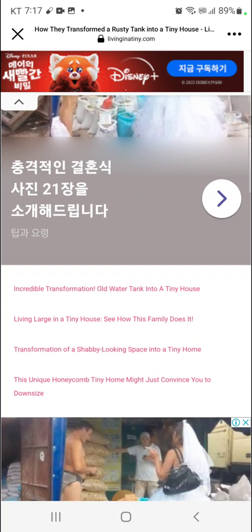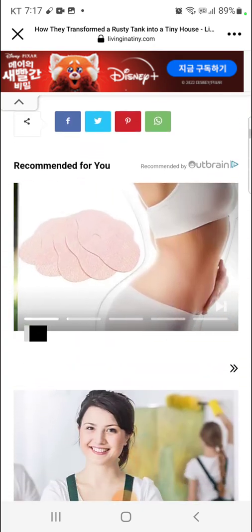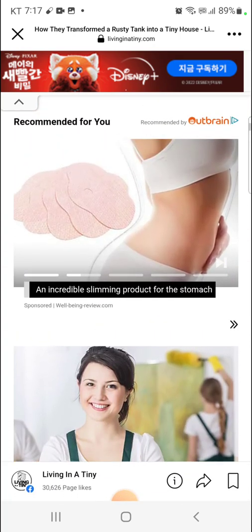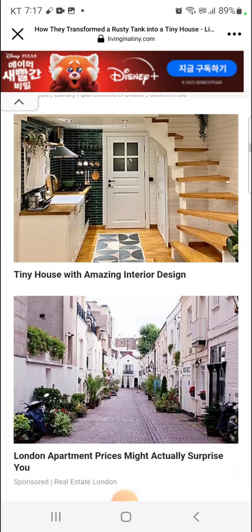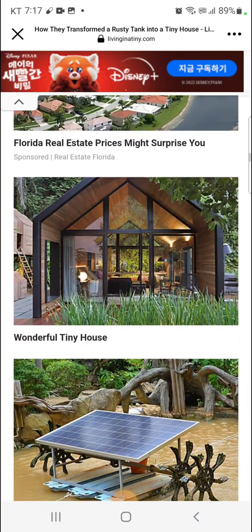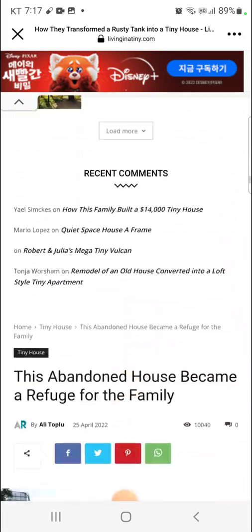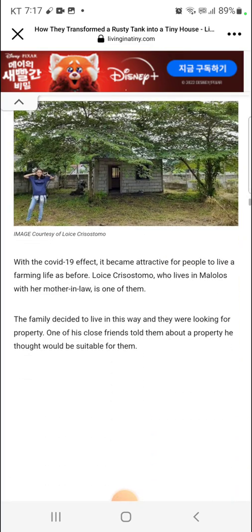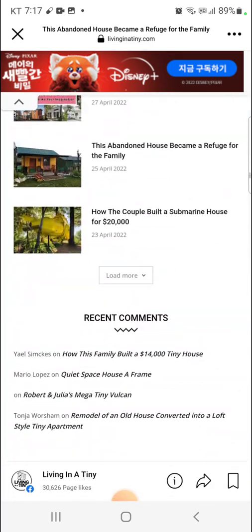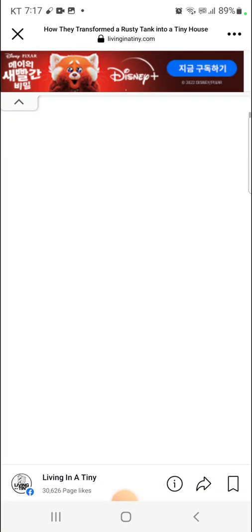Read also this interesting marriage ceremony, which looks like a marriage at a sweatshop. We have very interesting other stories. Wonderful tiny house, A-frame. Yeah, endless. Article: this abandoned house became a refuge for a family.